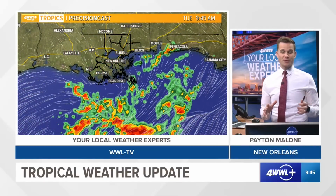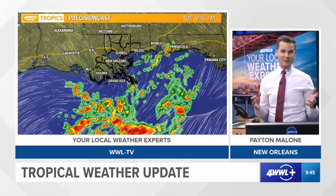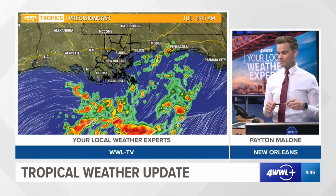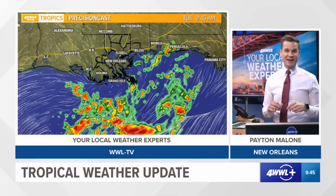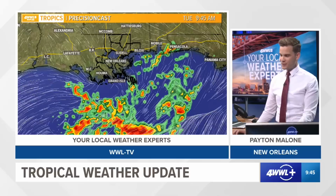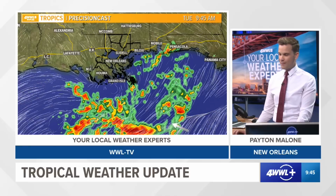So I want to walk you through Precision Cast here. This is one of our more high resolution models, and I think it's doing a pretty good job on how this could play out over the next, we'll say, 72 hours through at least Thursday. So notice right now, this Tuesday morning, all the heavy rains are in the Gulf of Mexico.